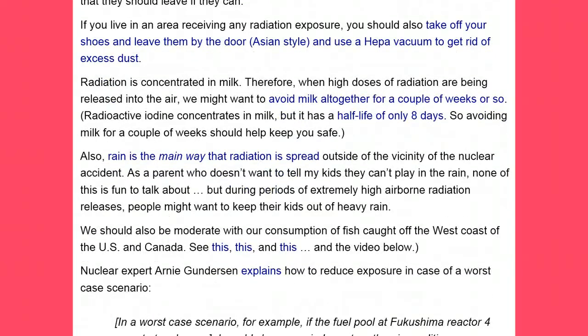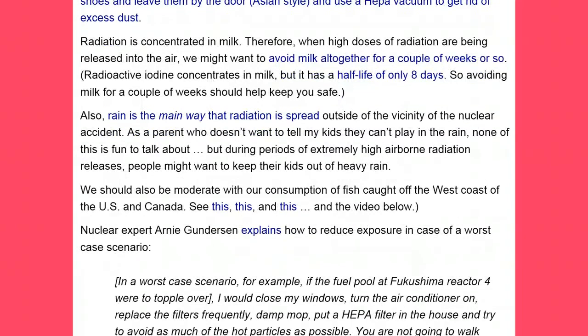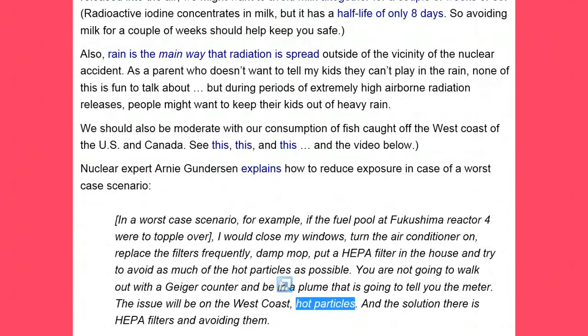In a worst-case scenario, for example, if the fuel pool at Fukushima Reactor 4 were to topple over, I would close my windows, turn the air conditioner on, replace the filters frequently, damp mop, put a HEPA filter in the house, and try to avoid as much of the hot particles as possible. You are not going to walk out with a Geiger counter and be in a plume that is going to tell you on the meter. The issue will be on the West Coast, hot particles. And the solution there is HEPA filters and avoiding them.